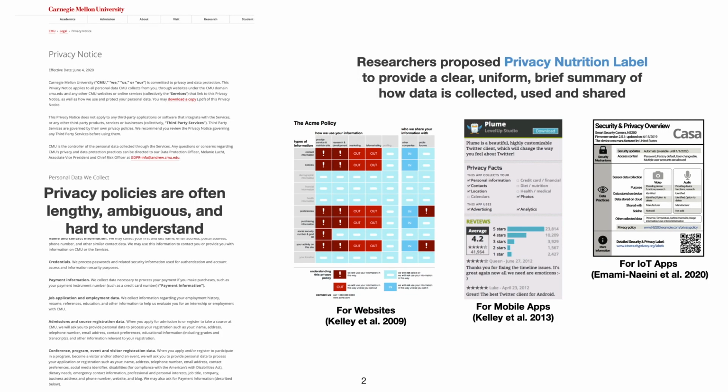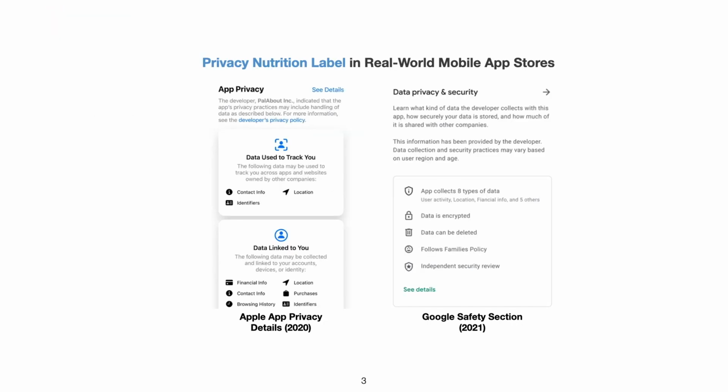Privacy policies offer limited benefits to users. To address this issue, researchers propose privacy nutrition labels to offer users a clear, uniform, and brief summary of how their data is collected, used, and shared. After a decade, this concept has made its way from the research labs into the two major mobile app stores.